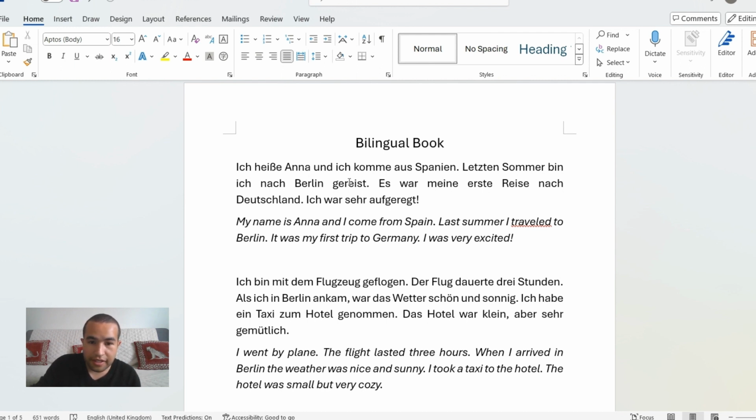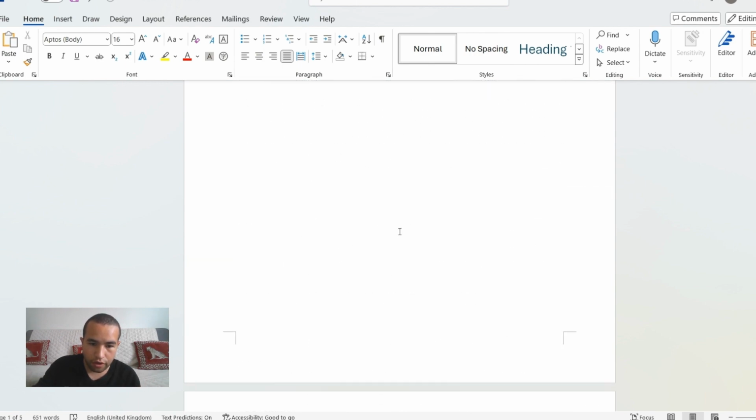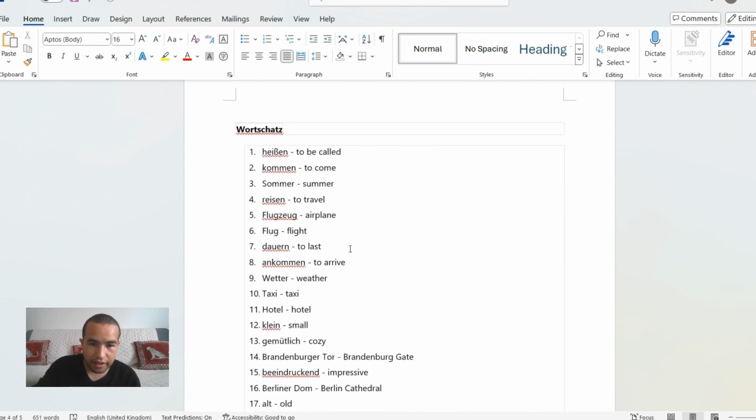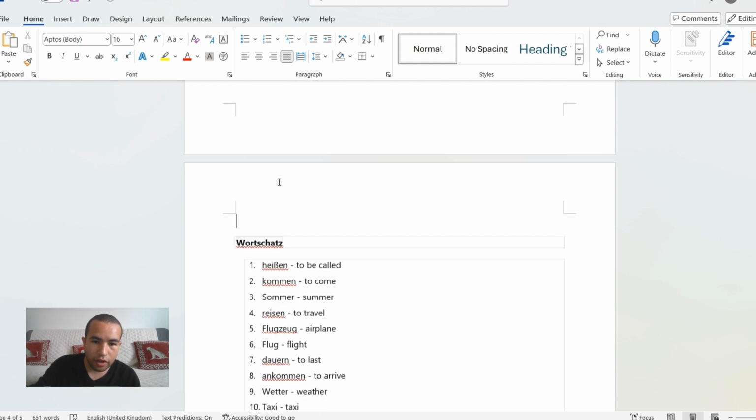And another thing is that you can read this text and also read the English translation at the same time. So this is a good way to see how the grammar works, how the grammar can be similar or maybe different. And you also have a vocabulary list here. So it is really good. When you don't understand a word, you can go to the vocabulary list and look at the words.